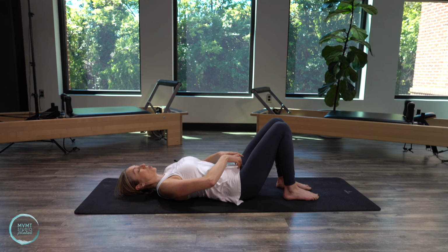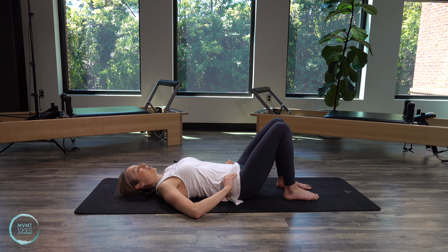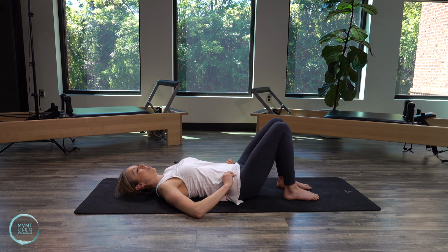So we'll do that again. Take an inhale. And then on your exhale, you should feel an ever so slight tightening across the muscle underneath your fingers there. And we'll do that again. Deep breath in, inhale. And exhale. Imagine like a corset is coming really tight around your whole body here. Let's do one more. Inhale in. And exhale. Letting all that air out.